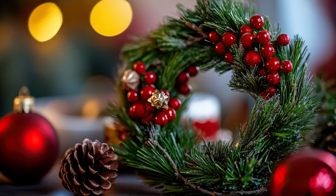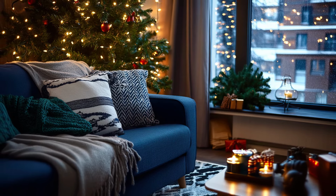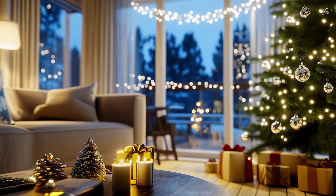Lighting can make all the difference in creating a warm holiday atmosphere. Use string lights to illuminate bookshelves, windows, or even ceilings, adding a touch of magic to your space.